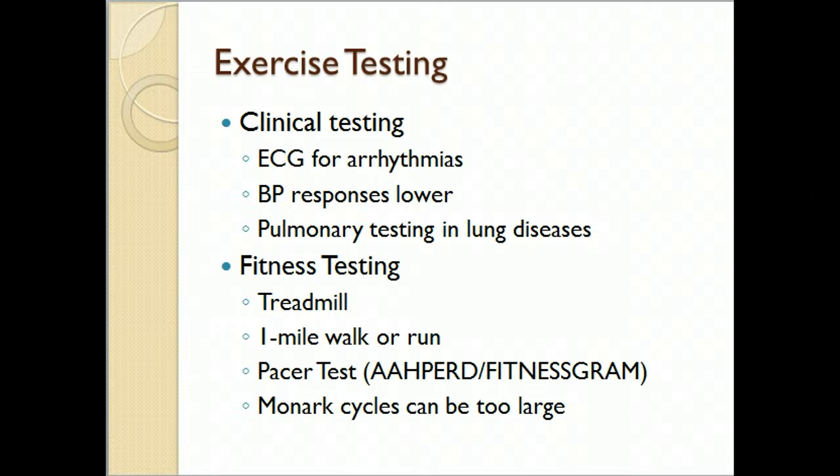Monarch cycles are great for kids. The only thing is if they're small, say if they're younger than 10 years old, they're often just too short to fit on something like the Monarch bike. Their legs are just too short. Also on some of the cardio equipment we had up at the track, some of the semi-recumbent bikes that we have upstairs, some of these kids are just too short to actually reach the pedals on them.